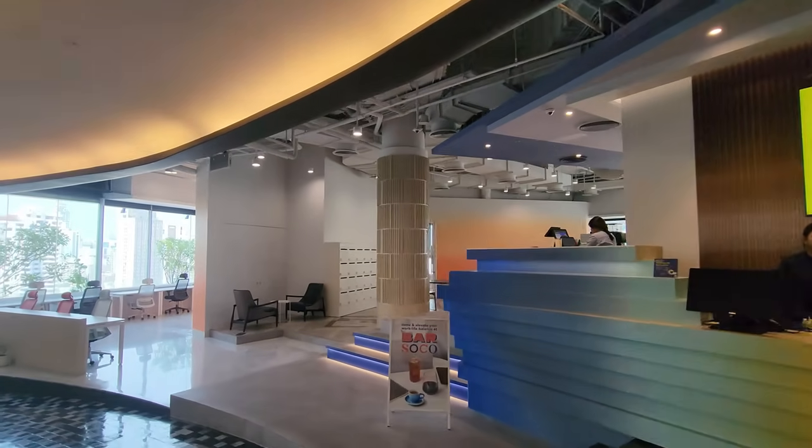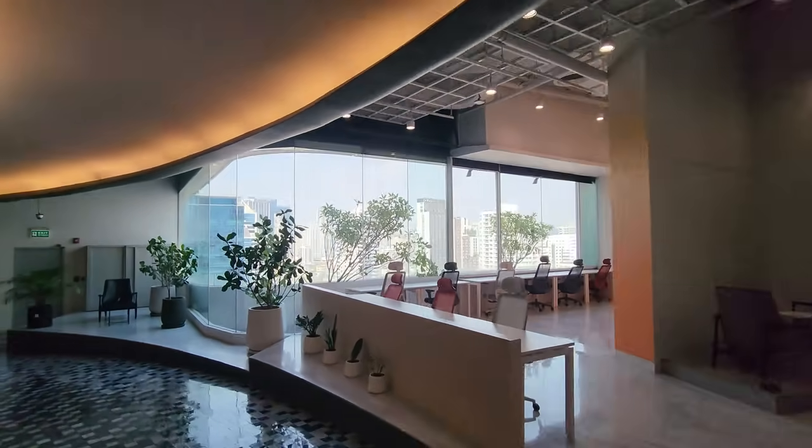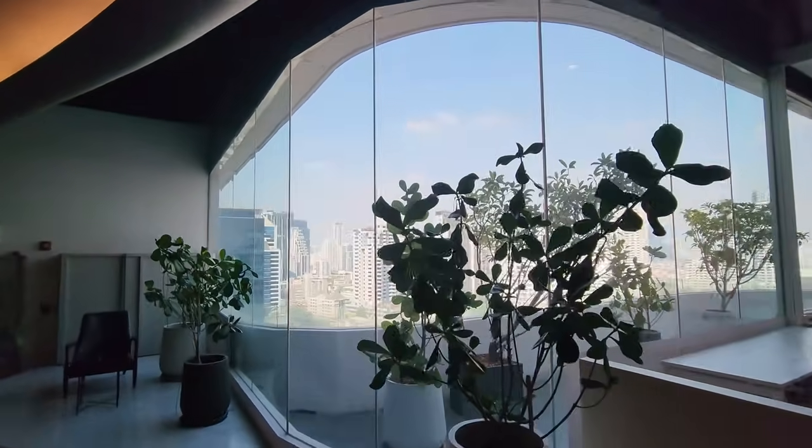This used to be a restaurant, but this is now a co-working space. And this building actually has some of the best views in Bangkok, and it's absolutely for free.